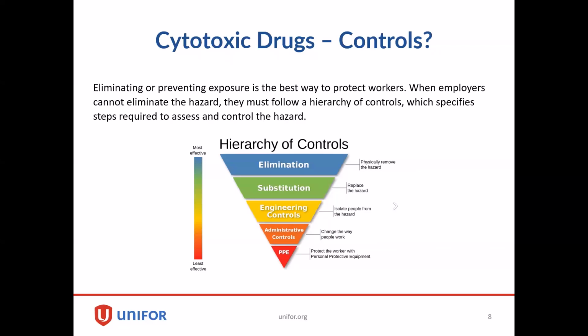Thanks to this project, my employer now has a policy and procedure regarding cytotoxic drugs. We're beginning to ensure our workers are protected with the proper PPE and that our workers are being provided with the proper education surrounding cytotoxic drugs.